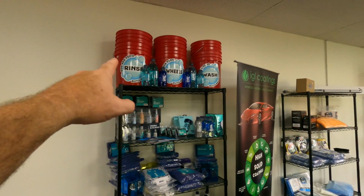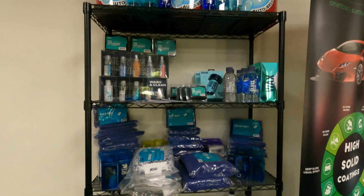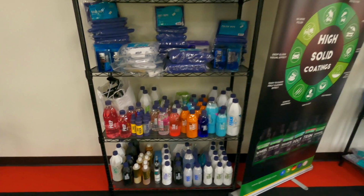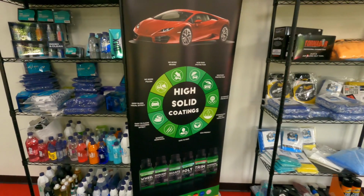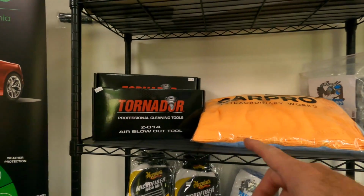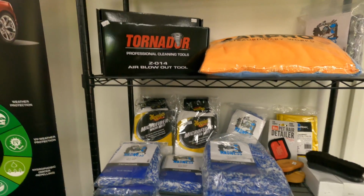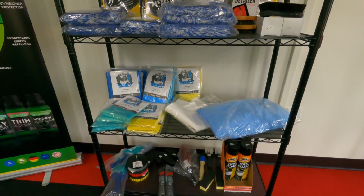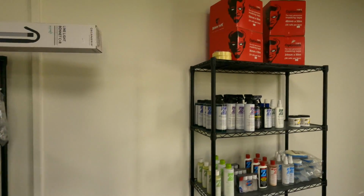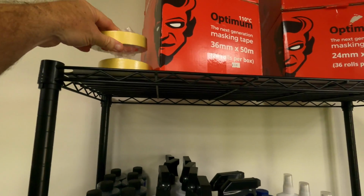So your wash buckets, all your different foam, all your soaps and so forth, different wash mitts, towels, every kind of exterior, interior care. So a bunch of cleaning tools. There's your air blowout tool for your pads, for your power buffers, for your buffing pads and so forth. Masking tape, to keep your wax off of your moldings and so forth.